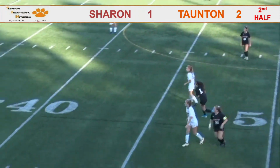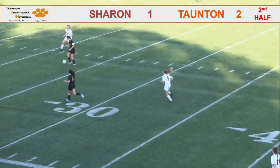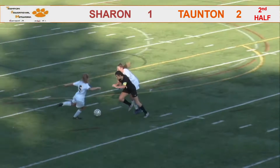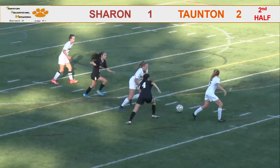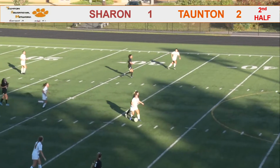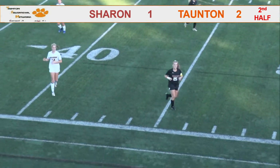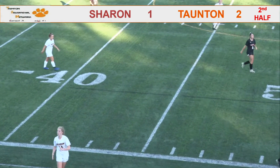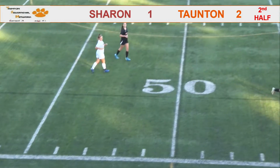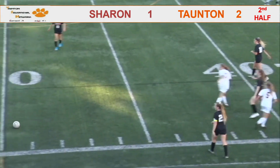Ball is high up in the air. Number 11 getting control of the ball again. Back over to number 4. Little stumble there. Pass back to number 10. Back over. Ball is out of bounds. 14 on the Eagles pass in.